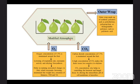Also, it reduces enzymatic browning, and maintains weight loss and the retention of firmness, total soluble sugars, as well as titratable acidity. And the carbon dioxide concentration is maintained around 5 to 7 percent. This higher concentration of carbon dioxide around the fruit makes the fruit less sensitive to ethylene synthesis as well as ethylene responses. A higher concentration of carbon dioxide can also help in controlling fungal or bacterial infections and alter the intracellular pH of the cell membranes of the microbes.